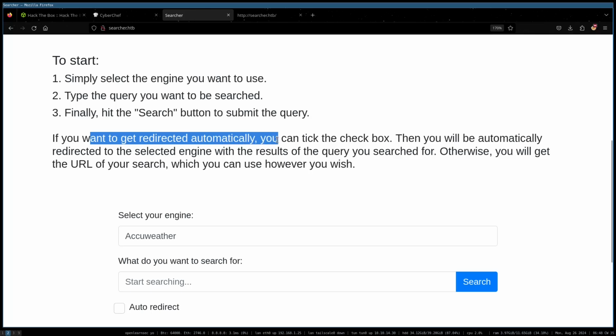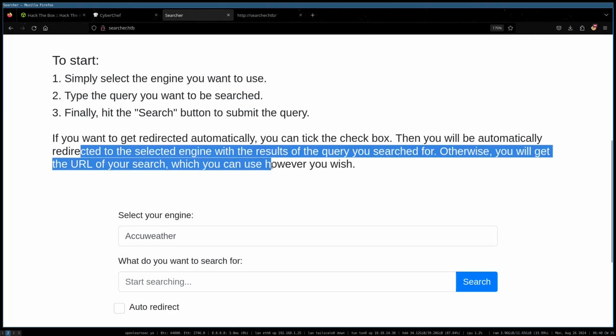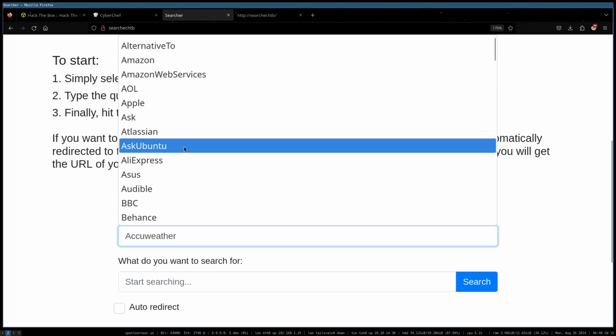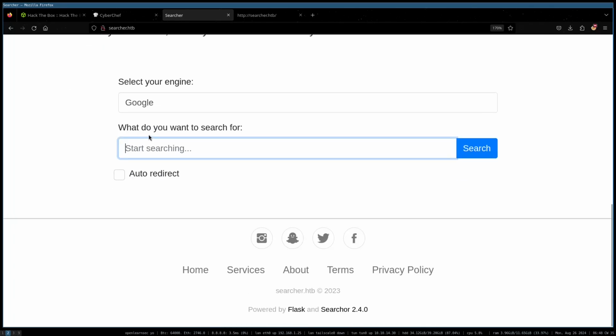If you want to get redirected automatically, you can tick the checkbox. Otherwise, you will be automatically redirected to the selected search engine. Otherwise, you will get the URL of your search, which you can use however you wish. Select your search engine. Well, it's quite a list there. Let's just go with Google. What are we searching for? Let's see. HackTheBox. And let's try it without the auto redirect.